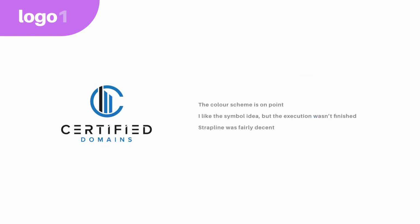So yeah, the things I did like about this logo is the color scheme was in line with what I had in mind. The logo symbol was a good idea in practice, but the execution wasn't finished too well. And the strap line was done fairly decent as well, the domains part of the logo. So taking everything into consideration, I'm going to give this logo a 55% approval rating as a client buying their services.